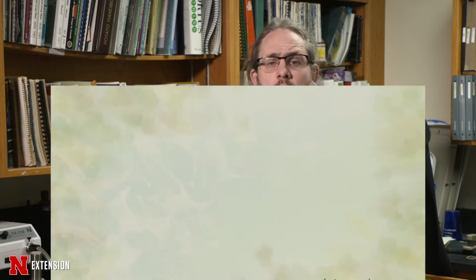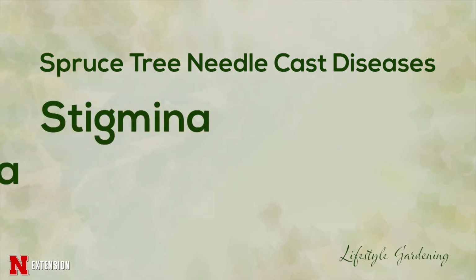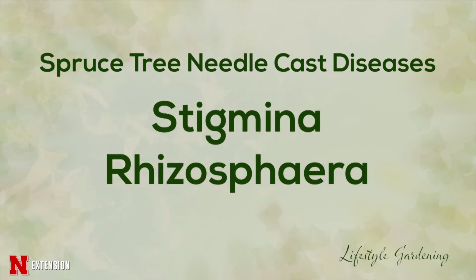Well, there are quite a few things that can cause internal needle discoloration on our evergreens. But when we're dealing with our spruces, especially if we're seeing this discoloration starting from the bottom of the tree and working its way up and out, there's a good chance we're dealing with one of our needle cast diseases.